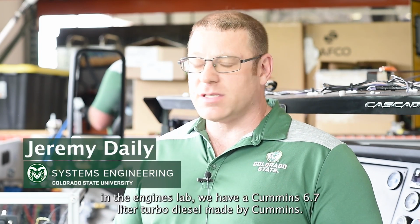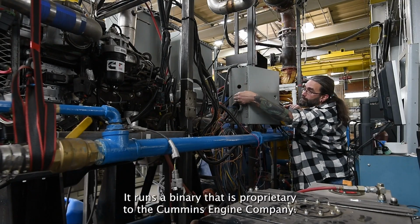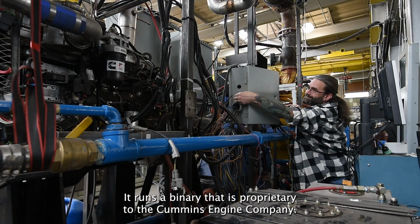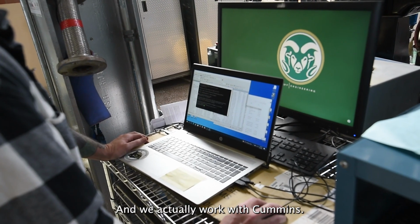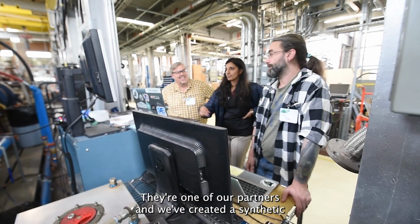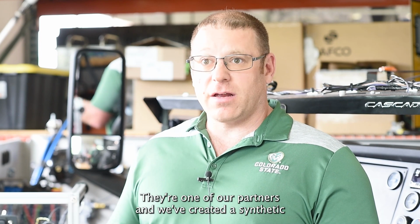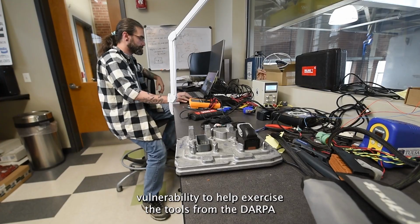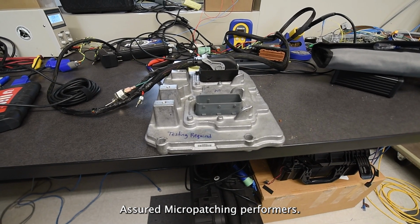So here at Colorado State University, we have an engines lab. And in the engines lab, we have a Cummins 6.7 liter turbo diesel made by Cummins. It runs a binary that is proprietary to the Cummins engine company. And we actually work with Cummins. They're one of our partners. And we've created a synthetic vulnerability to help exercise the tools from the DARPA Assured Micropatching performers.